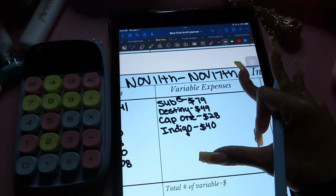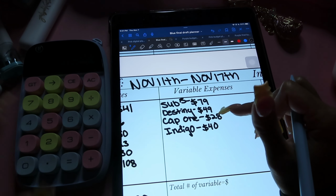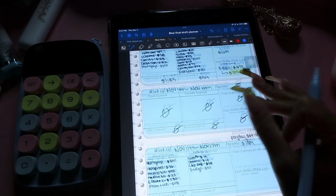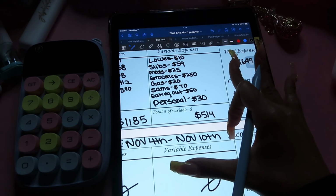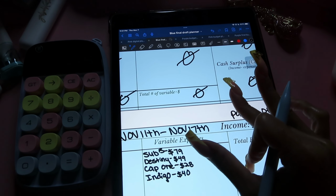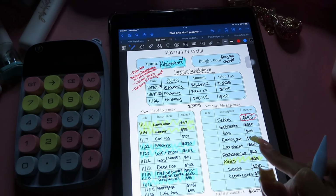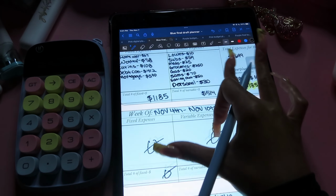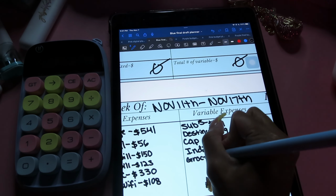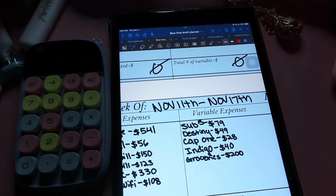So let's look at our credit cards. We're already at $1,308 plus $79 plus $49 plus $28 plus $40. So we're at about $1,504 already, and we still have bills that are going to repeat again. So this is where we'll have to go in and adjust some stuff since we only have about $300 left. So for groceries, we're wanting to spend $500 a month. So instead of spending $500, which is about $250 every 2 weeks, we're going to break our groceries down and just put them to $200 this week to try to save some money to see if we can adjust our grocery budget to $200.